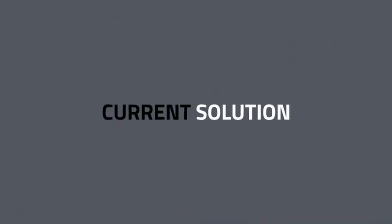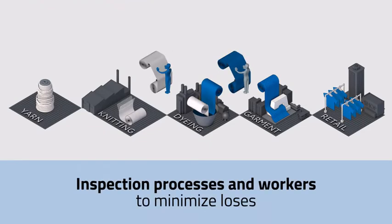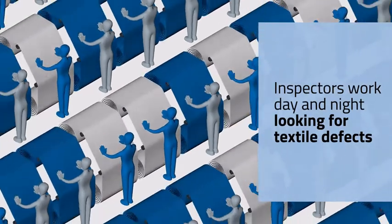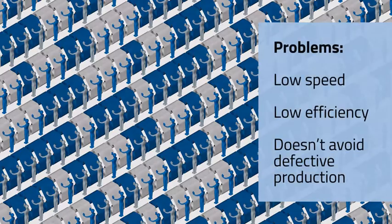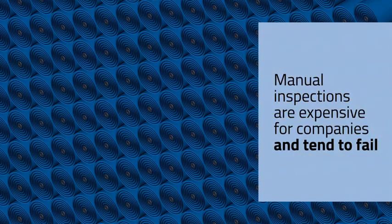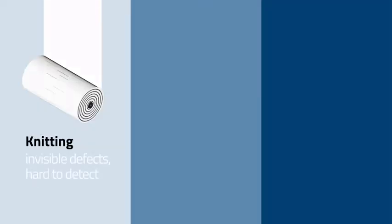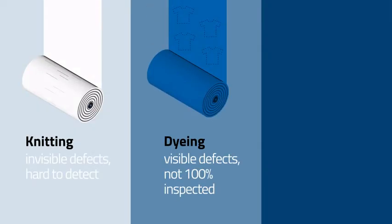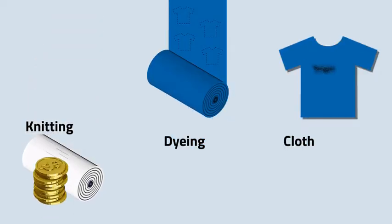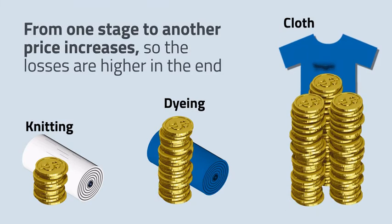All of these companies have inspection processes in an attempt to minimize defects and losses. Many inspections are done by people working day and night to spot defects. This is a difficult task for a person because most defects are impossible to be detected by eye. Manual inspection is expensive and often fails to catch defects. These faults are only perceived after quality control in later stages when they become more visible. The defects accumulate and propagate, becoming more expensive and increasing waste and financial losses.